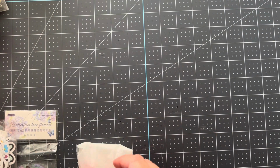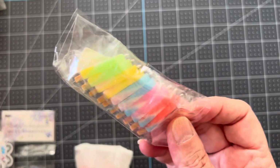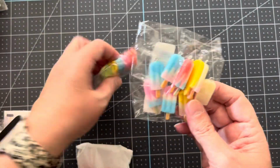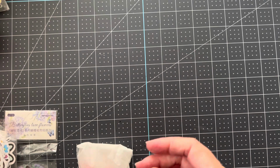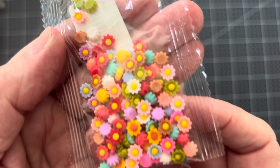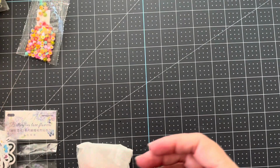Super cute. And then I got some of these popsicles. I got 2 packs of those. And everybody's been hauling these. I thought those were cute to use in some projects. And these beautiful little flowers. Look how small they are. Oh my goodness. I got that.